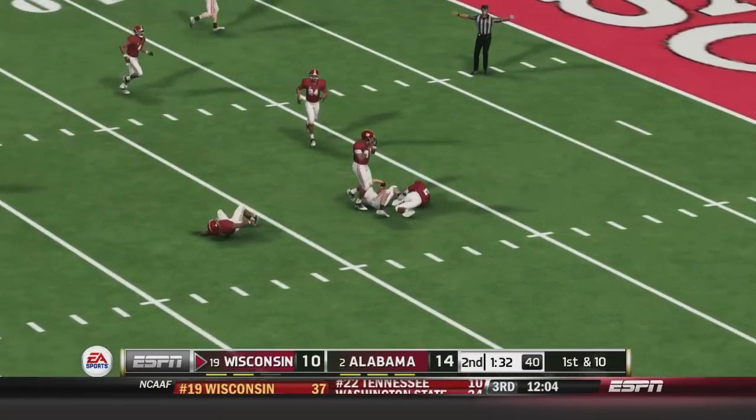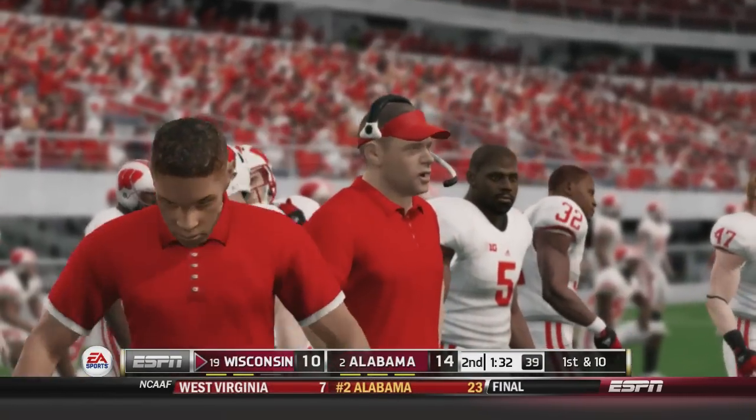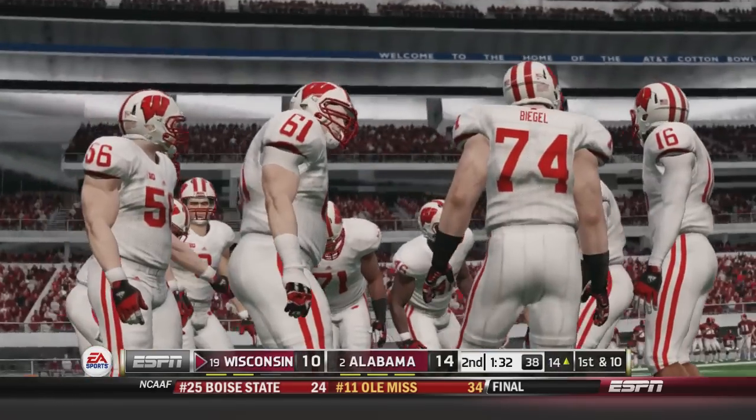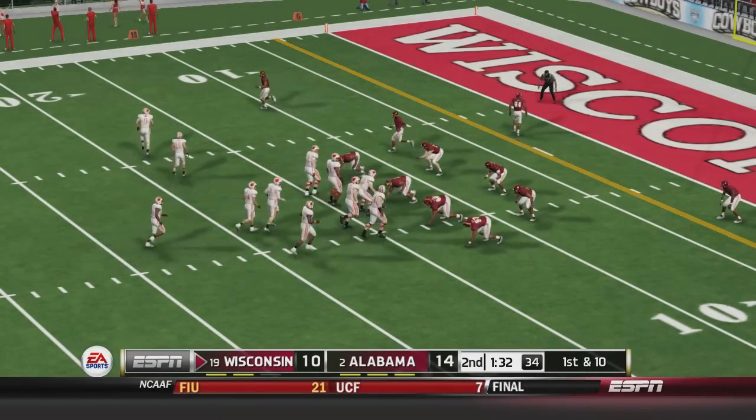Finds his man. First down. And he's immediately tackled. Good job here by the receiver to look the ball in and ensure he had possession. That's the right way to catch a pass. From the 14-yard line. First down.